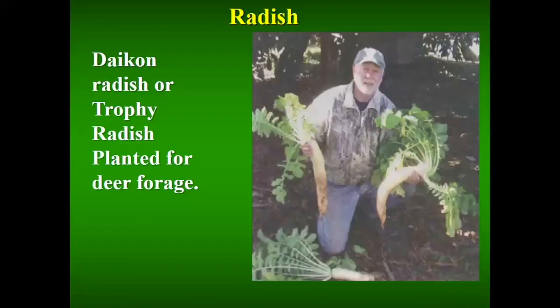There's a daikon or trophy radish planted for deer forage. This is more for the deer and not for the people. It's interesting because I get calls from a lot of people asking how do I keep the deer away? And I can tell you from personal experience this summer, I had corn growing and they destroyed more than half my crop. So I'm familiar.